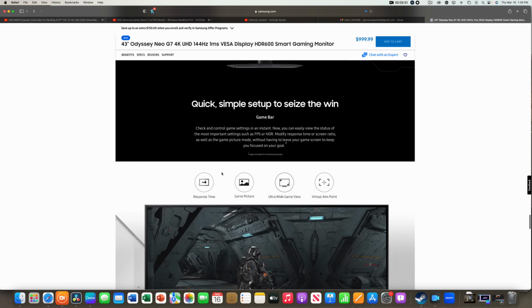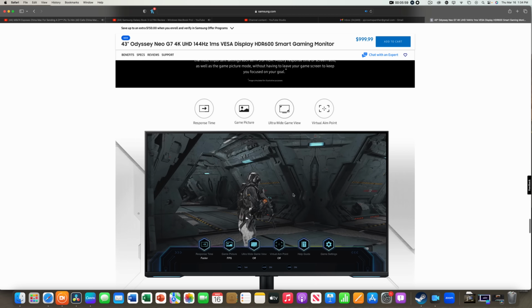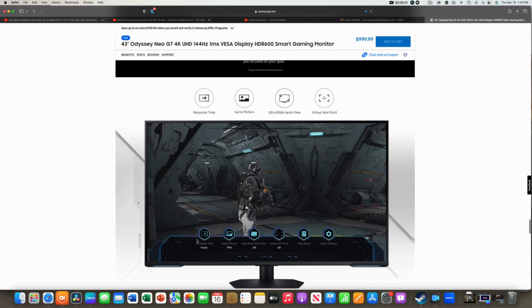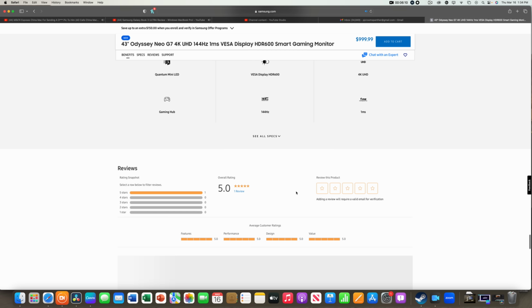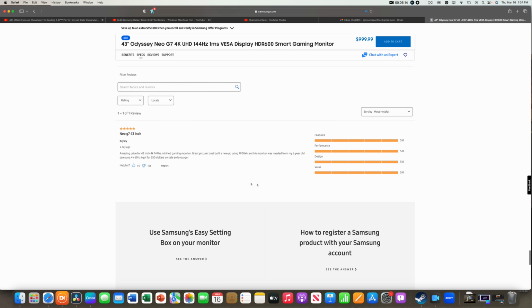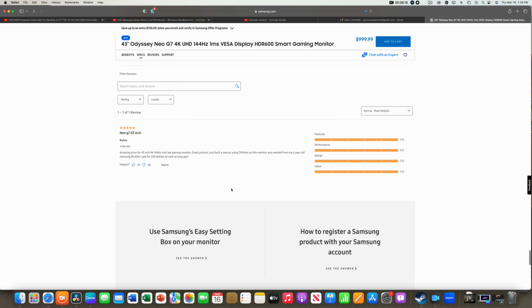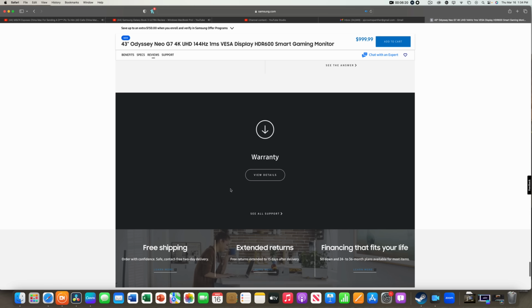The game bar allows you to tighten the response time, change the game pictures, the ultra-wide game mode, and the virtual aim point, if you would like that as well. And you can see that here on the bottom. And you can see the frame rates at which you're playing, if you have HDR, if you have VRR on as well, which it does offer VRR. I don't think there's very many at all in the wild. But it is an absolute awesome beast.